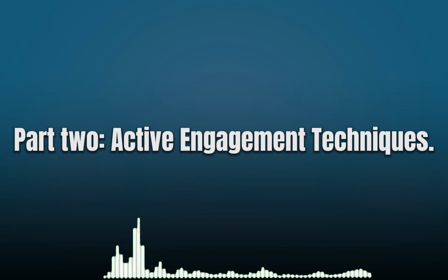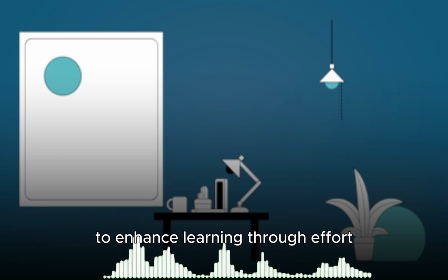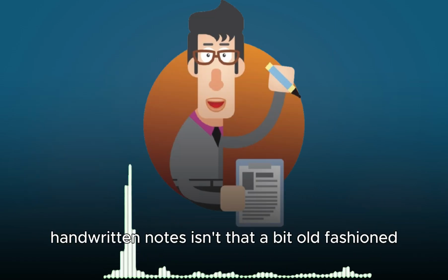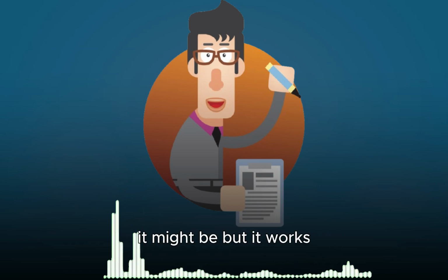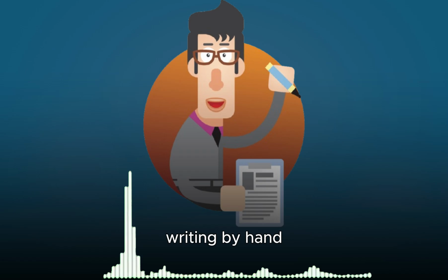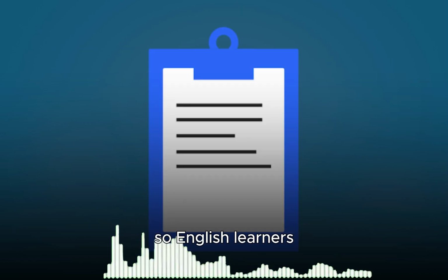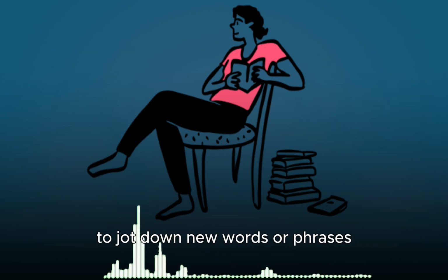Part 2. Active engagement techniques. Let's talk about some practical methods to enhance learning through effort. One effective technique is active note-taking by hand. Handwritten notes? Isn't that a bit old-fashioned? It might be, but it works. Writing by hand forces your brain to process information more deeply. So, English learners should consider keeping a physical notebook to jot down new words or phrases.